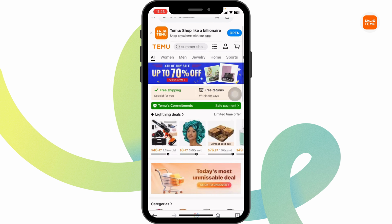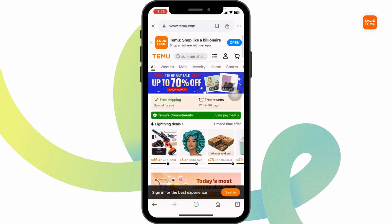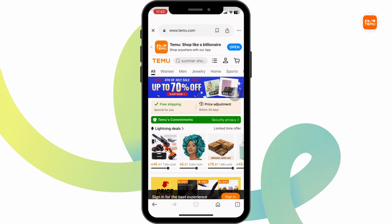Once you're in the website, you can go ahead and log into your account, make your purchase and pass it to checkout. While you are on the checkout page, you're going to find the section of codes. Over there, type in your code and confirm your purchase. With that, you're going to get the discount on your purchase.